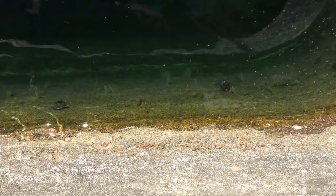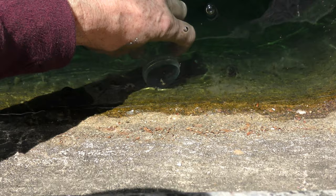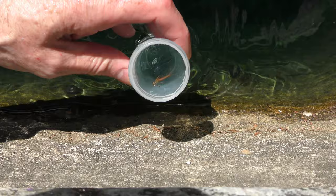And then next to it is a dragonfly nymph. Even a smaller one would eat my adult dwarf guppies. So I better let this one go. And next to it is... Aha! It is something that I actually want to take home.